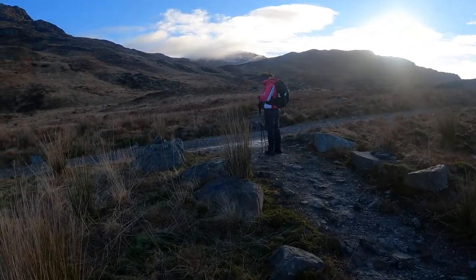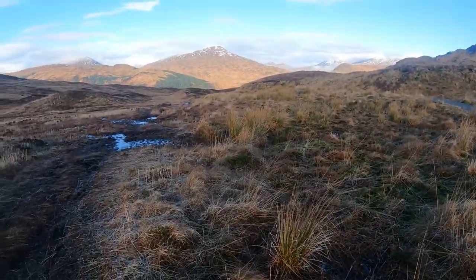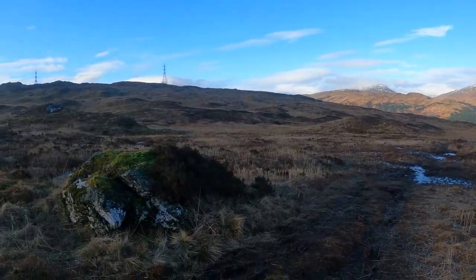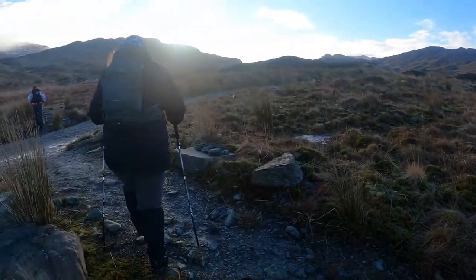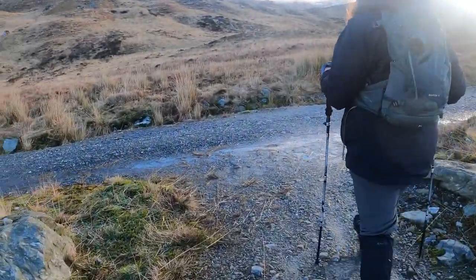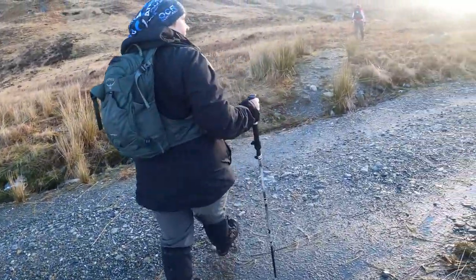Right, welcome back, folks. Right, that's us just come through all the bog. So that way, I'll just spin you around. Right, once you hit here, this is the hydro path. It's here.